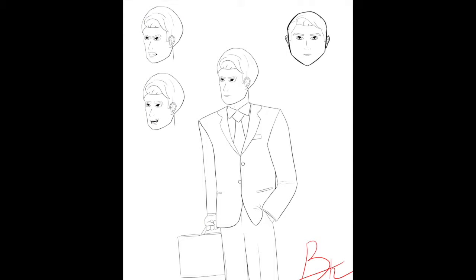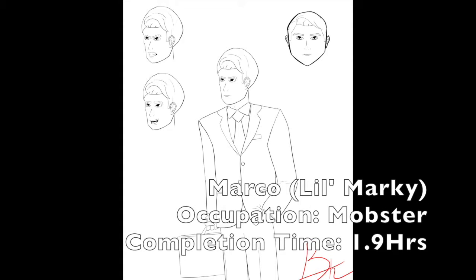And with that, we've come to the end, and I have gotten a couple of name suggestions, and I have focused on one of them. So I would like you to meet Marco, or as his family calls him, Mako, Little Maki. He is a mobster, and he is just out there with some kind of contraband in that briefcase. No one knows what it is, but yeah, he's got it, and you don't gotta worry about it, okay?